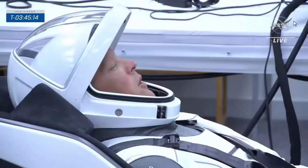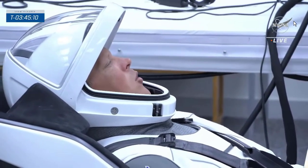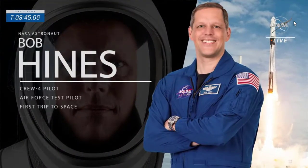Up next is fellow airman Bob Hines. There he is with his visor open, communicating with his suit tech. He was born in Fayetteville, North Carolina. He has a wife and 3 daughters. He has a Master of Science in Aerospace Engineering and served 21 years in the U.S. Air Force as a test pilot.